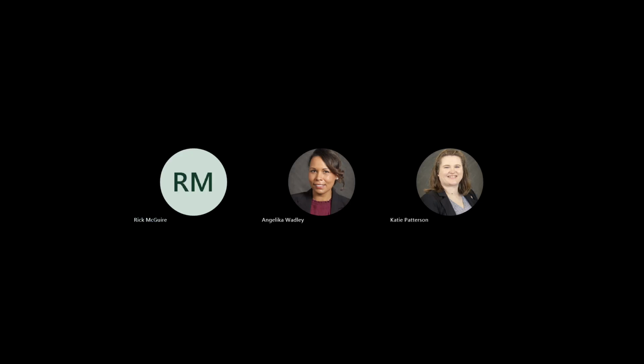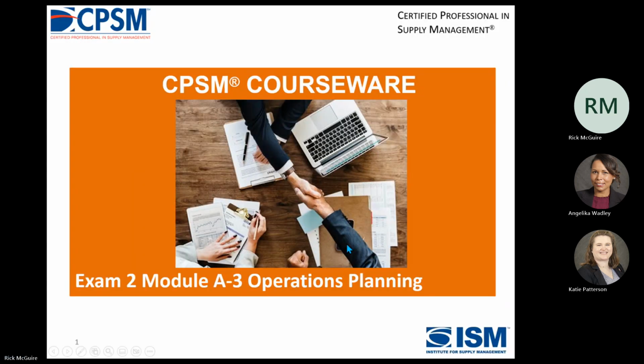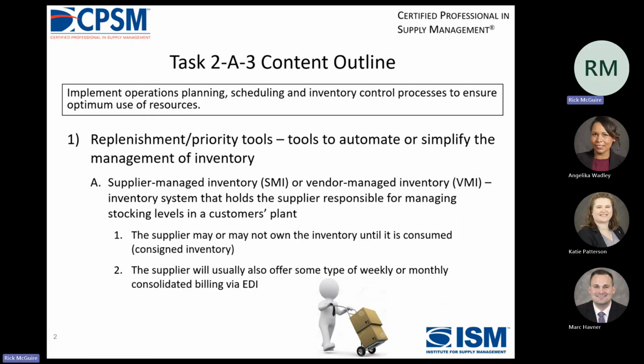Okay. So today we are going to study operations planning. Not in great detail. So implement operations planning, scheduling, and inventory control processes to ensure optimum use of resources. So in our system, this is all done at the division and the plant. But there's test questions on it, so won't worry about it.